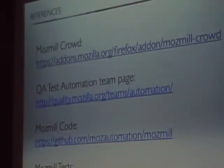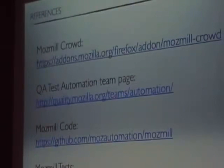Okay, so if you want to get more information, Mozmill Cloud can be found on AMO. If you are interested to help us to create tests or have any ideas how we can improve our testing, join us on quality.mozilla.org. Mozmill code on GitHub, Mozmill tests. If you're interested in writing some tests, we have even more areas where you can help us. Any questions at the end?